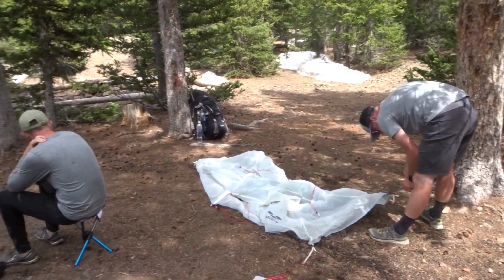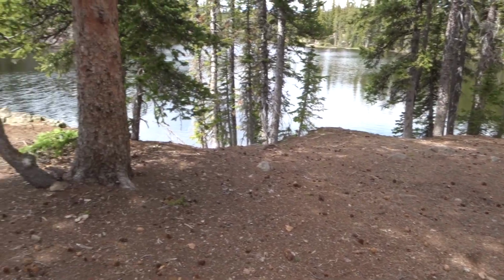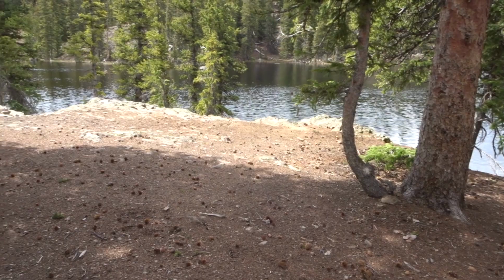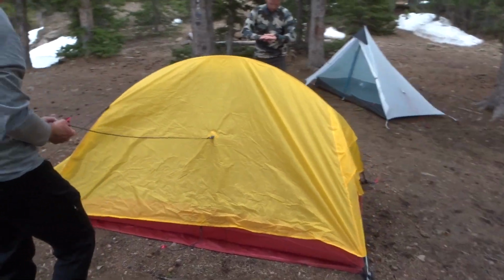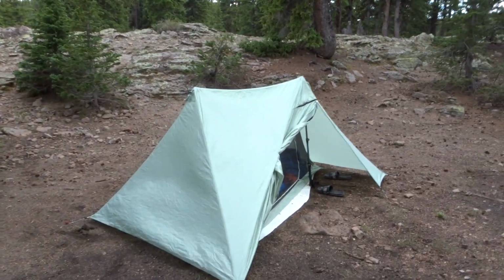Well, made it to Pleasant Lake here and came around it a bit looking for a place to camp. Scouted out a few areas further away, hoping to get a little further from it, but it's just not working out. So we did find a site a little closer than we'd like on the edge of the lake, but call it good where we're at. Alright, looks like everyone's got their tents up.